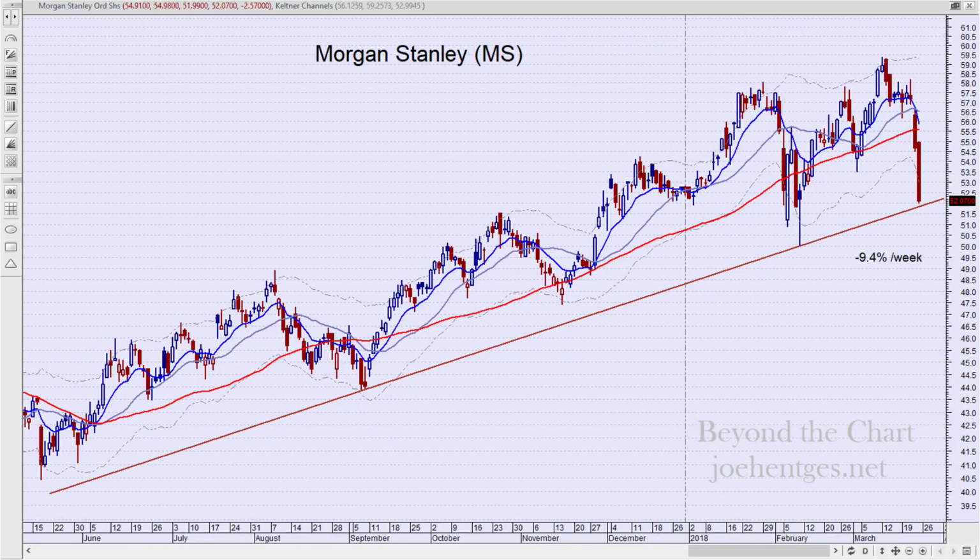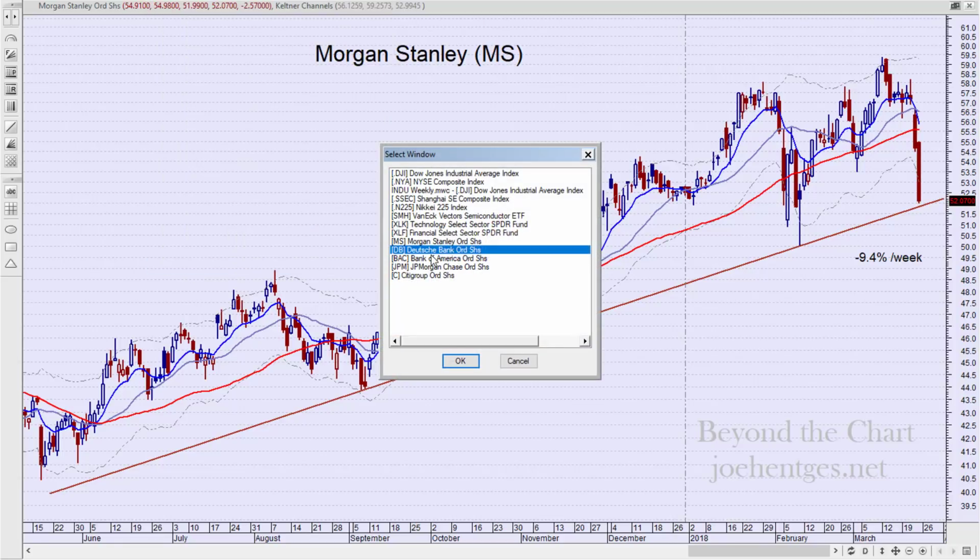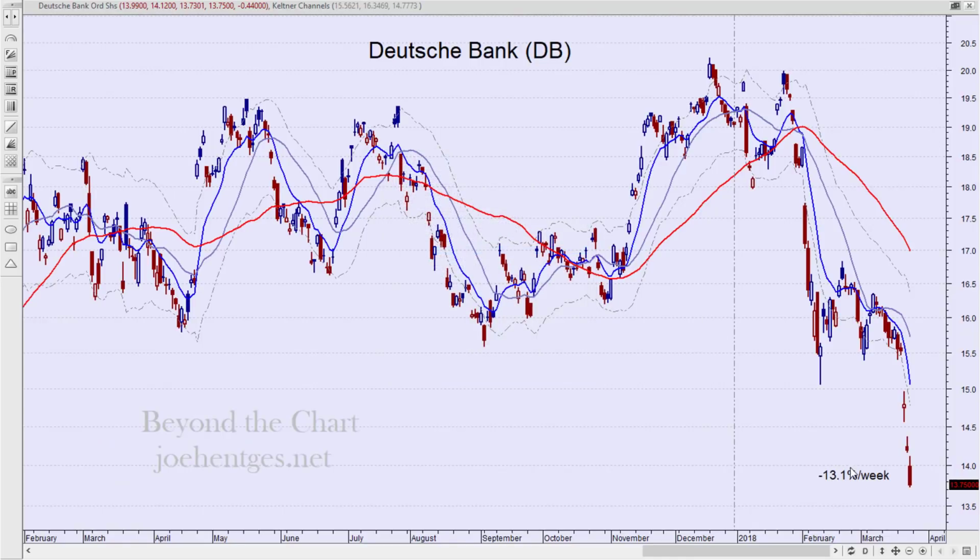And then last but not least, Deutsche Bank. And, you know, this is just incredible. Down 13.1% for the week. Look how this has fallen out of bed. This dotted line is the end of the year. Deutsche Bank, and I put that on the other charts too, is down 27.7% for the year right now.